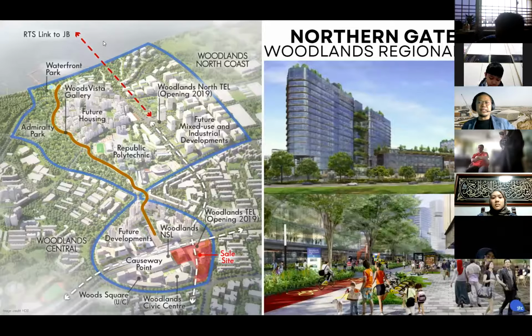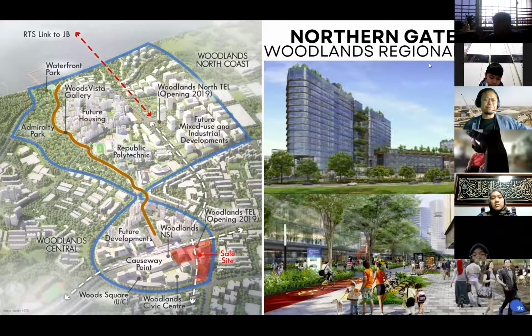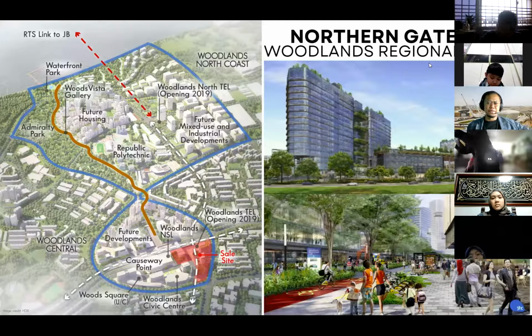And this again shows the Northern Gateway, the Woodlands Regional Center. There's already a new MRT line, the TEL, serving this area. It connects to the city. And you can see the Woodlands North, they are developing it to have future housing right next to Republic Polytechnic. Okay, and you also have mixed use and industrial developments.